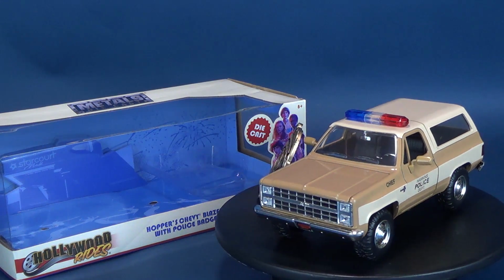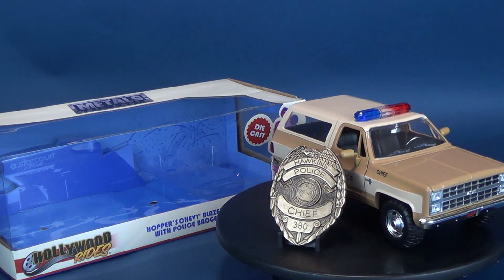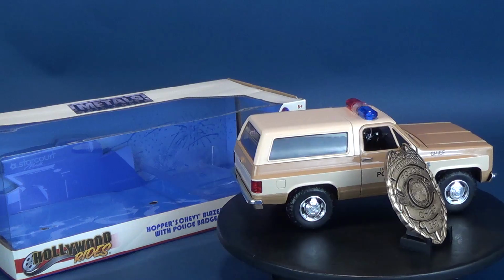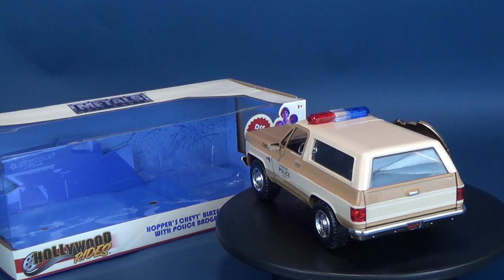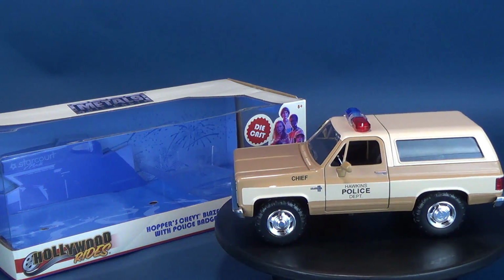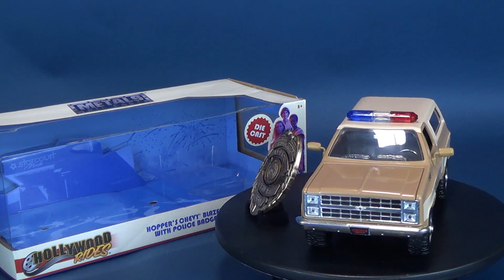Also, if you wanted to go back and have a look at some of my other Jada Toys reviews, there's a playlist just for Jada Toys, so feel free to check those videos out at your viewing pleasure. We're going to have a look at some other Hollywood rides because I'm really getting on board with this line. So if you're into more Hollywood rides, stay tuned to this channel. There's going to be a whole lot more coming your way.